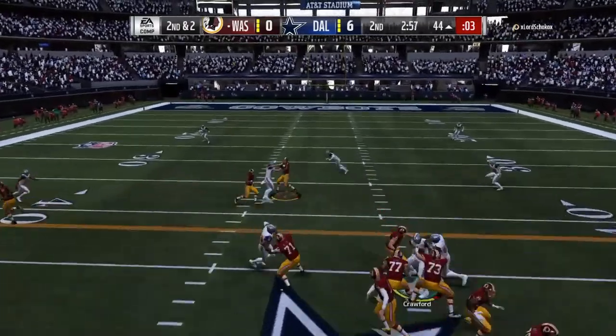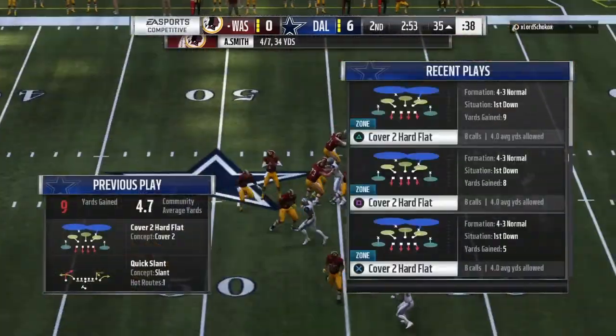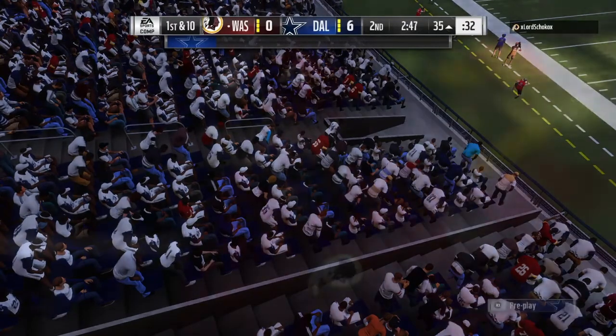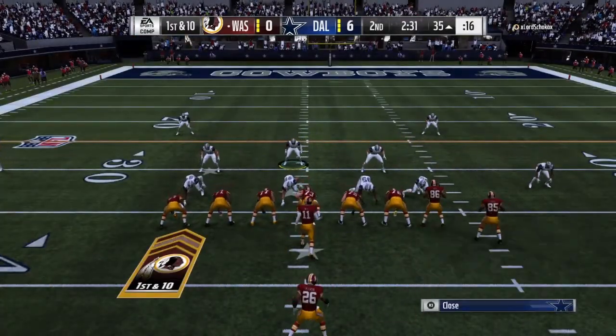On second down, here's Smith. Over the middle, complete. That's Reed. And he'll go down here at the 35-yard line. Smith finding his big tight end Reed for a Redskins first. Ball up to the 35 now as they come up on first and 10.